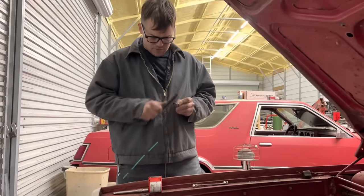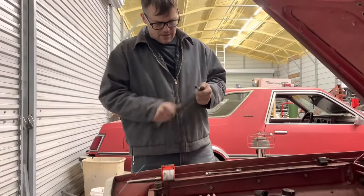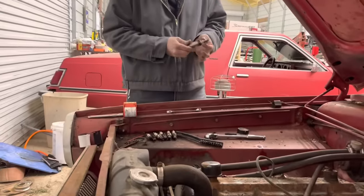So we're just gonna wire brush these spark plugs here and just throw them right back in there. The envelope is too thin. Envelope's too thin right now.